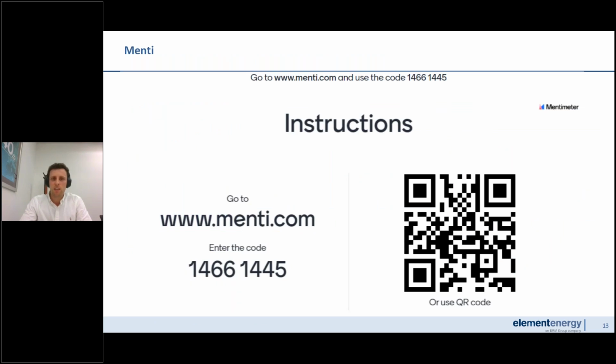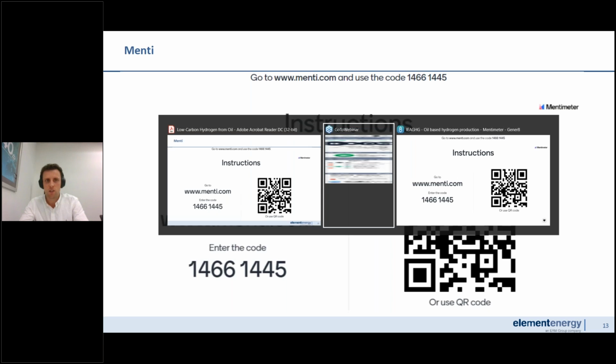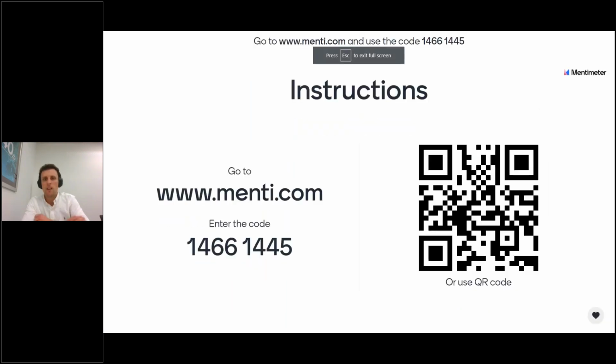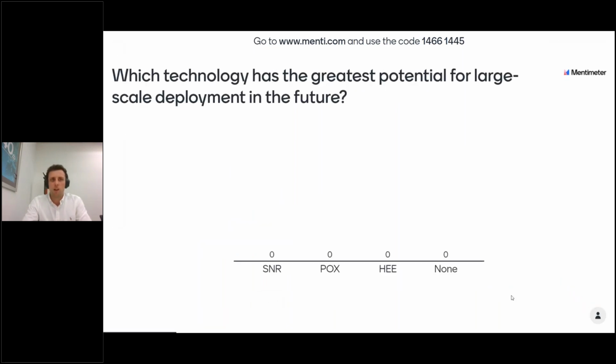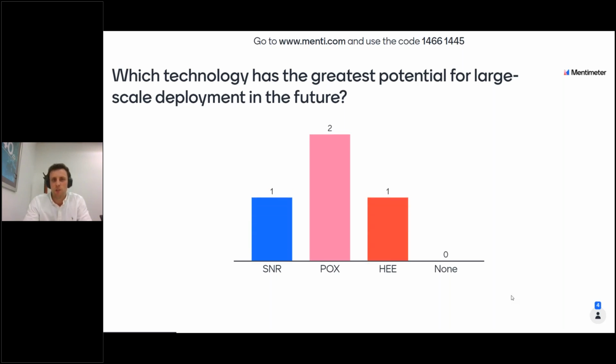So I think at this stage, we'll go to our first Mentimeter session. If you are able to scan the QR code on your phone or join via your desktop by joining menti.com and entering the code below, then you should be able to access the first question. So just bringing it up now, hopefully I'll start seeing some results come in and that will confirm it's working. We just wanted to know which technology has the greatest potential for large-scale deployment in the future.